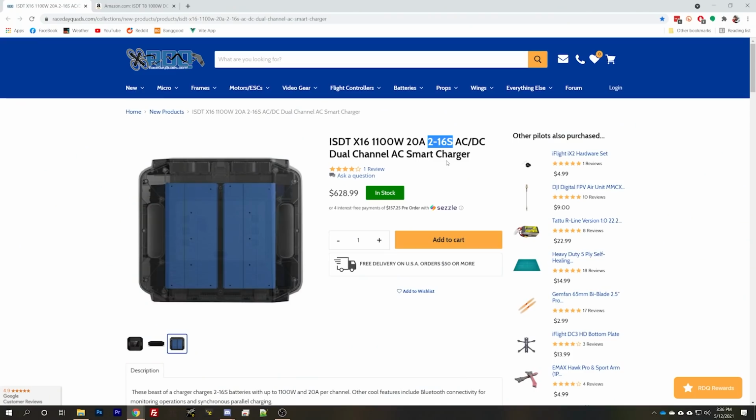16S maybe? Oh, there you go. Oh, you got it. That's the answer. It goes up. So normally if you have one of these quads, if you do have a 12S quad, you'll have two 6S batteries, and then they will be wired up in series, and you'll just charge them as 6S. This charges up to 16S voltage natively.